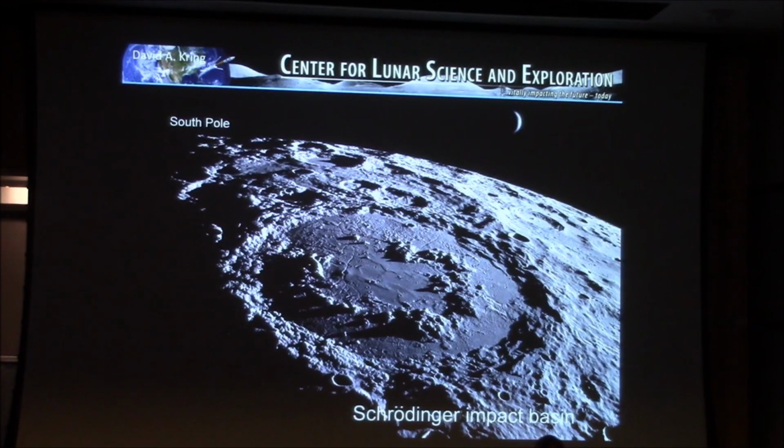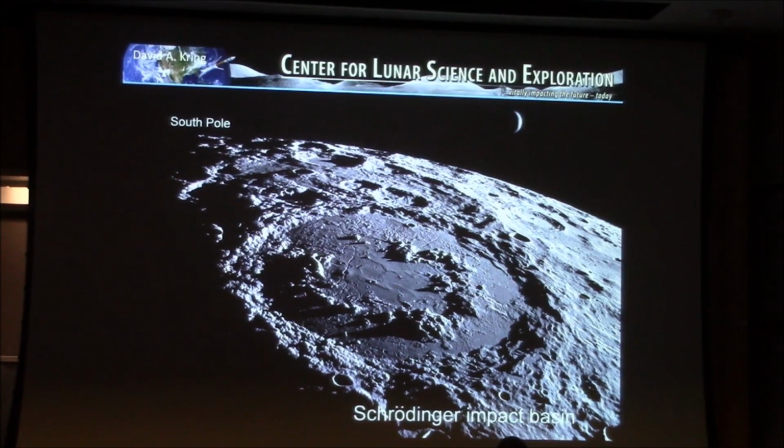Okay, so that's what Apollo gave us. Apollo provided just a few hours on the lunar surface, at just a few locations. I was pointing out to David that the area explored by the Apollo 11 astronauts is not much larger than the Quad here at Rice University. It's a really tiny area of the moon that's explored.